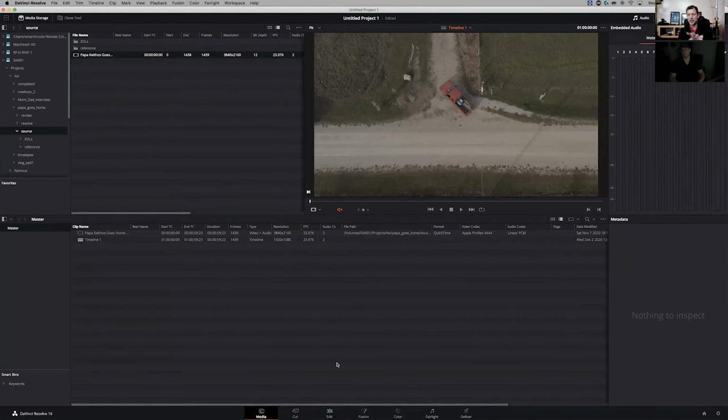Yeah. That I think is a big deal with understanding the workflow in DaVinci, because you bring in all your stuff first, and then you have it within your project. So if you wanted to bring in new stuff, you'd have to come back from edit to media. Exactly. Yeah.